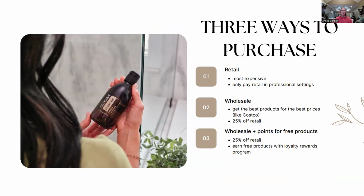There are 3 different ways to purchase doTERRA castor oil, and I'm going to walk you through each one. The first way is retail. Now, no one here is going to buy retail. Retail pricing is the most expensive way to purchase oils, and it's really meant for professional and clinical settings like a chiropractor's office, a spa, or a wellness center. It's great for those types of businesses, but not the best option for personal use.